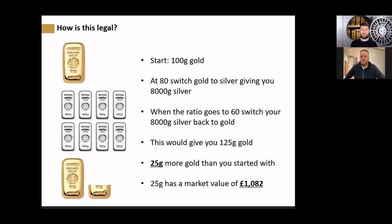If you move from gold to silver and you go, okay, well, how do I know I've got any more than I had before? It's only when you do that second switch, you go, I can compare what I started with to what I'm ending with, and there's an increase.